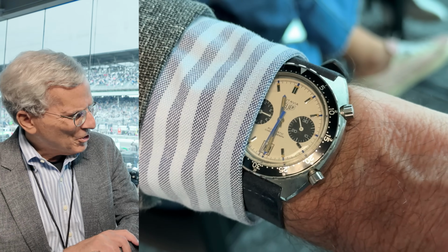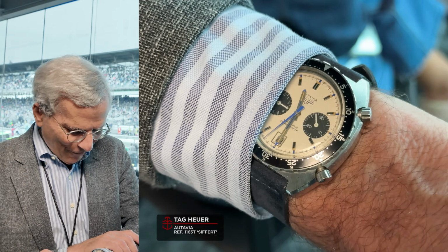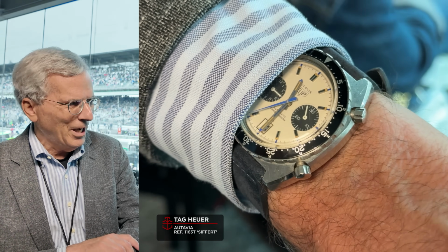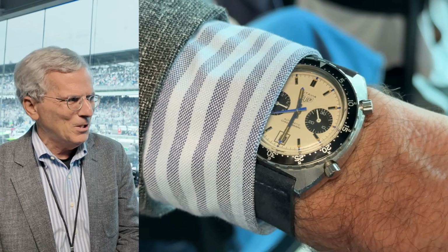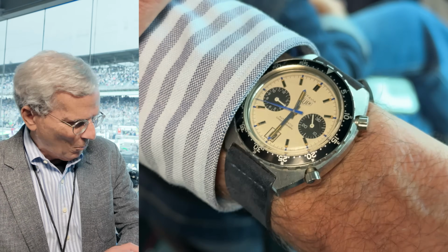Now, I've got to ask, what do you have on the wrist? A Siffert. Joe Siffert? Joe Siffert, automatic, early 1970s. I brought a couple more. I have a few different ones, but this one just seemed like a good way to start the day.